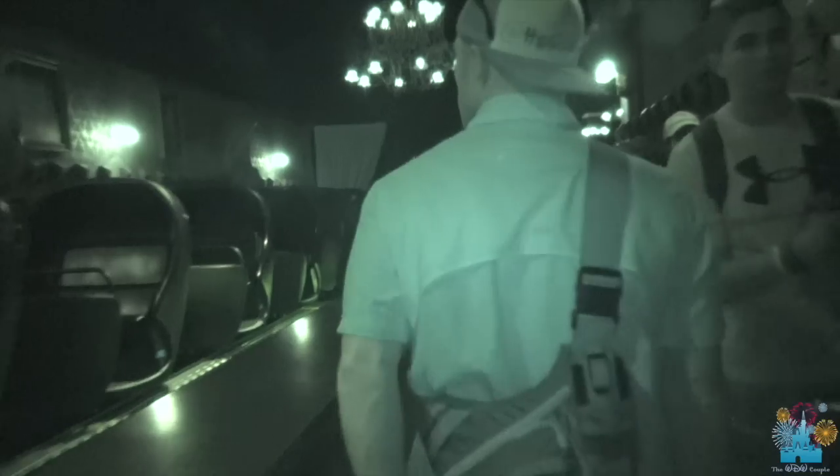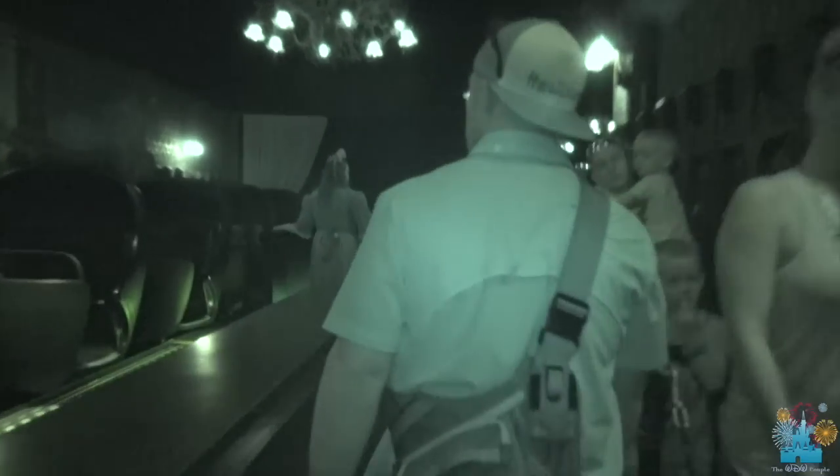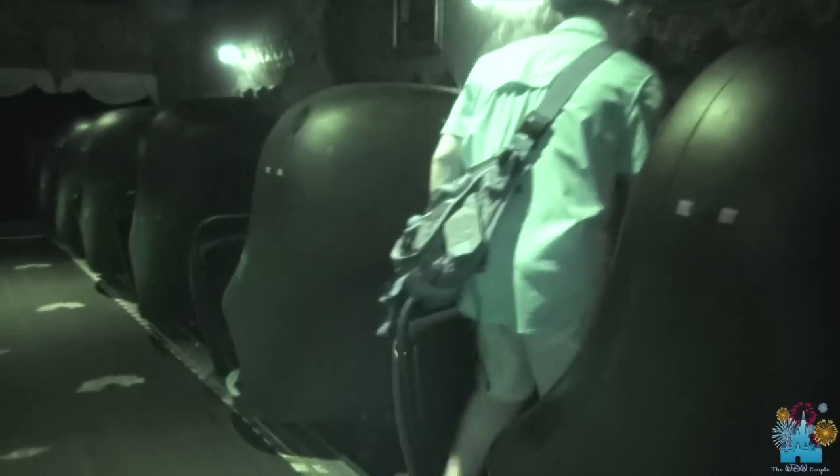These Omnimover ride vehicles are called Doom Buggies, which I mentioned before. They can hold you and one or two loved ones. There are 160 Doom Buggies that travel at 1.4 miles per hour and can accommodate up to 3,200 guests per hour. Stocked with priceless first editions, only ghost stories.